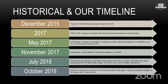In 2017, we launched our Save 2747 campaign, with all funds and proceeds going towards the restoration and preservation of the engine. In May of 2017, the museum hired GP Heritage Consulting to complete a condition report and assessment. The gentleman from GP Heritage Consulting came out and reviewed the engine, went over every square inch, letting us know what work it needed, what needed to be repaired, how to do it, and some costing for that. His cost of producing that report was just under $10,000. We received that report by June of 2017.